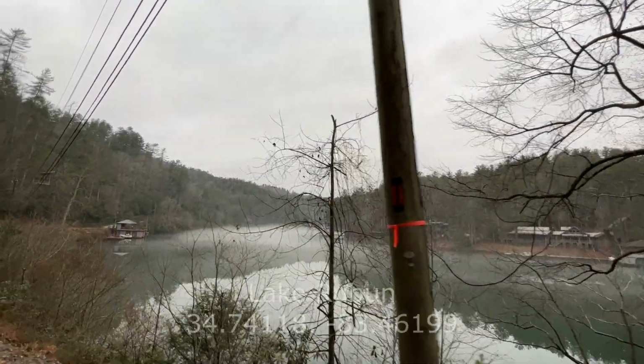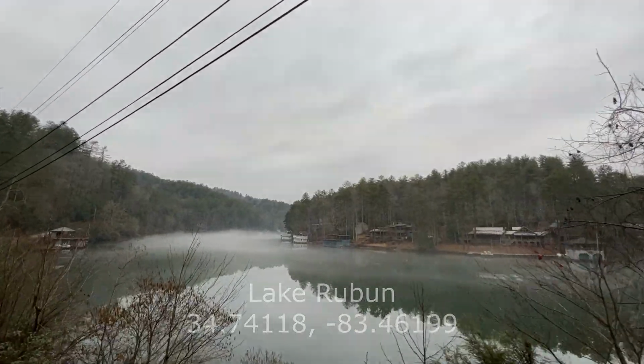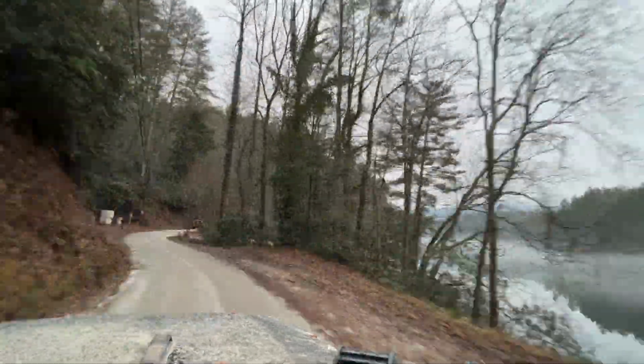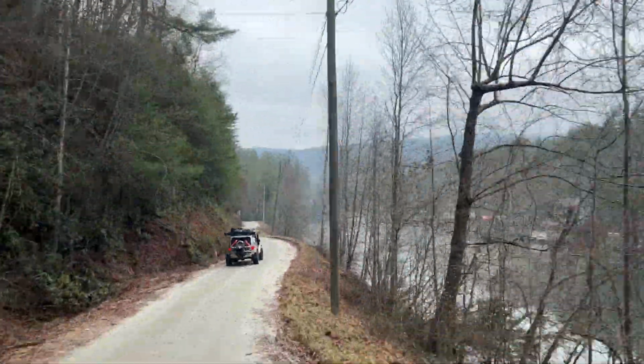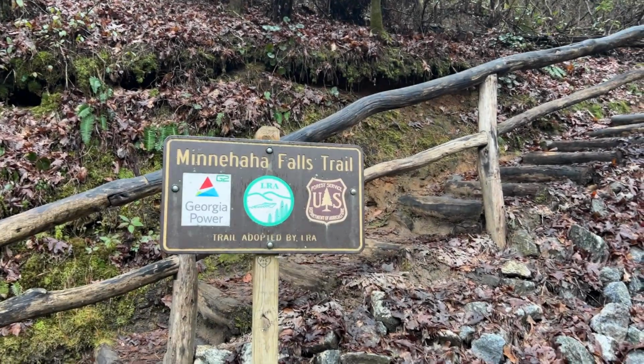Once we reached Lake Reuben, we knew that we were getting close to Minnehaha Falls. This was a waypoint that we had targeted in advance because of the rave reviews it gets. The Georgia Adventure Trail brings you right to this stop, so don't make the mistake of passing this one by. There's a 5-minute hike to the falls, and it is well worth the effort.